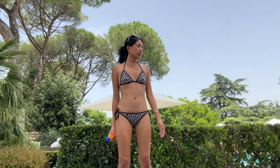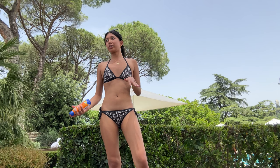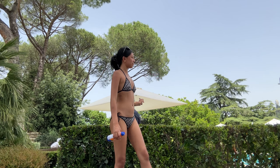I have to take deep breaths because it is so hot. You're not even moving and you're sweating so much already. So I'm trying to book it to the water. But look at this. Actually, it looks really nice. If you look at my video, oh, that's my dad. He's trying to find cool floaties because the water here is kind of deep.